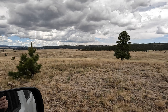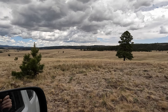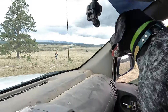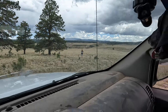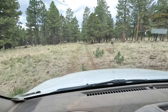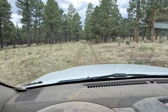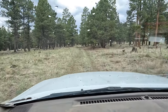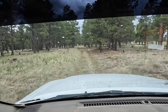Probably not gonna be able to see this, but there's an antelope right there. So cool. Glenna's walking out to try to get a good picture of the antelope. Our road hasn't been used in a while, which is always a good sign in my opinion. Hoping for a good campsite at the end of it.